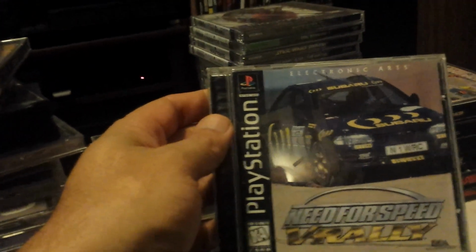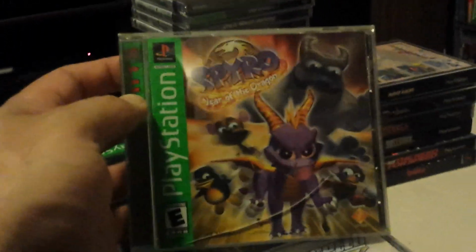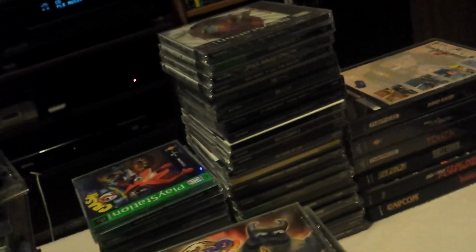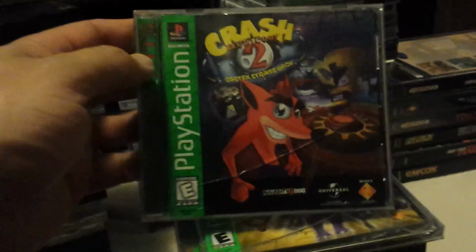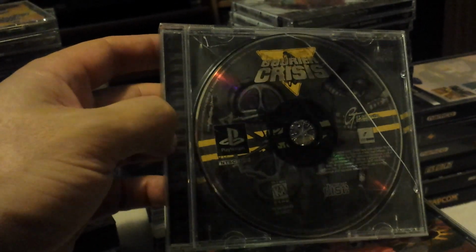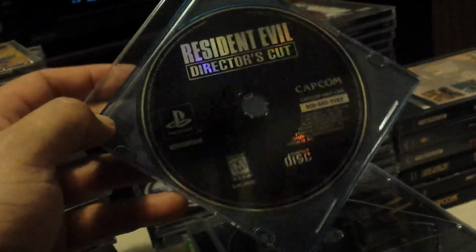Then we have Need for Speed V-Rally. Spyro Year of the Dragon. Move that back a little bit. Crash 2 Bandicoot Cortex Strikes Back. Courier Crisis. It's like a Paperboy game on steroids mixed with Grand Theft Auto. Another copy of Resident Evil Director's Cut. Hot Sauce.